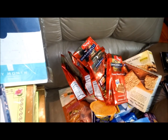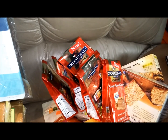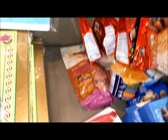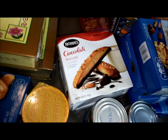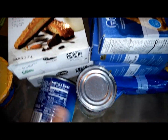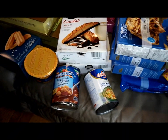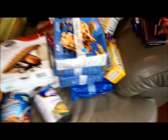And then we got the Ghirardelli squares. Oh my God, those are yummy too. Creamy almond crunch. Oh, stop it. It's so hard to lose weight with this dumpster diving. Got some dog treats, some biscotti. I love the biscotti with some nice coffee in the morning. I got some vegetable minestrone, some chicken broth. I got some more breakfast bars.